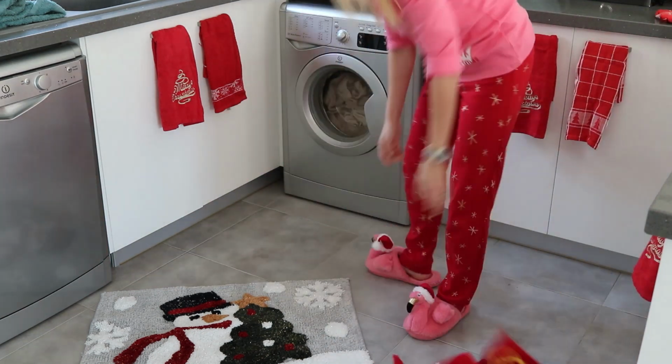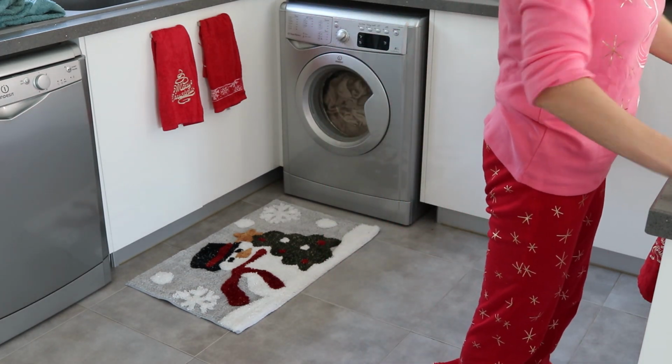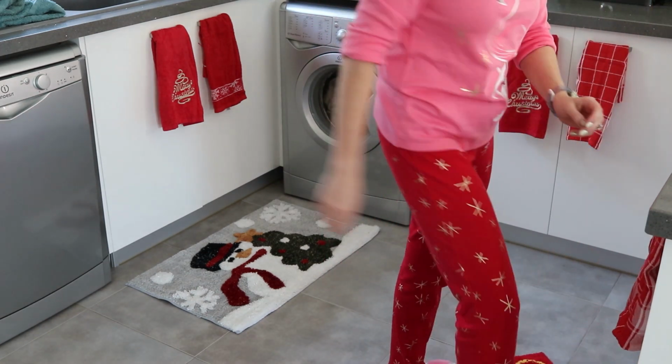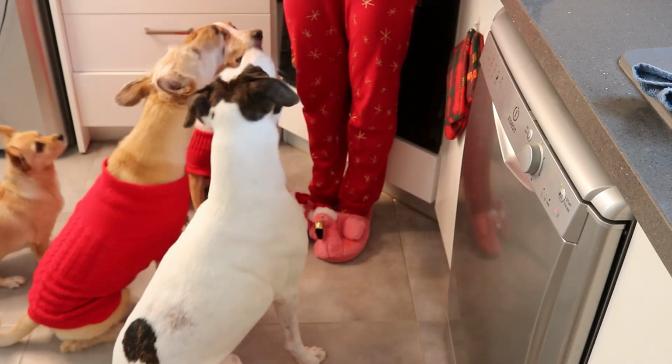I went for my snowman. You can see I've got a little thing for snowmen. So let me know, what would you choose for my kitchen? I'd love a hand on this one. For now, the snowman will stay.